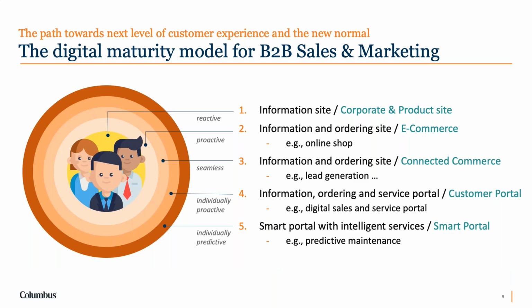A change in sales and marketing strategies today also automatically drives an increase in the customer's digital maturity. This is a maturity model as I see it, in five steps. In order to offer the customer better service and information, the first step is usually a purely reactive information site, sometimes called a product web. The second step is when we start to take orders and maybe integrate with an ERP system. That could be proactive as we are taking orders. The third step is when we start to actively sell, focus on lead generation, focus on the full buying process, and work with more touch points to create a seamless experience through those touch points.